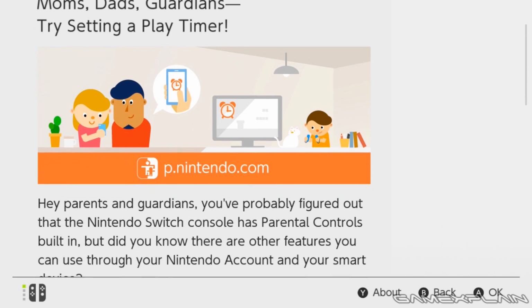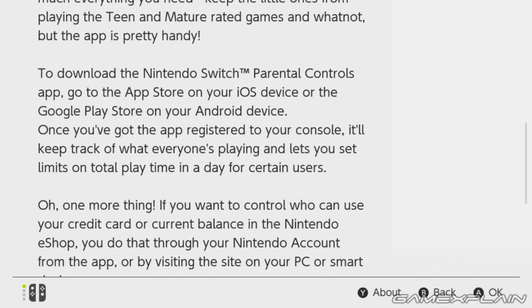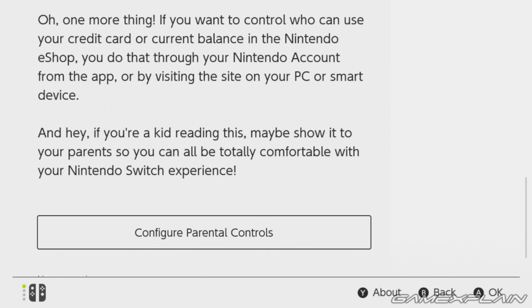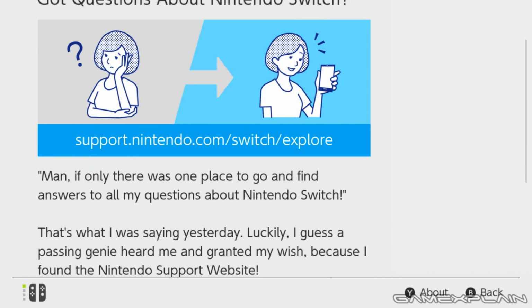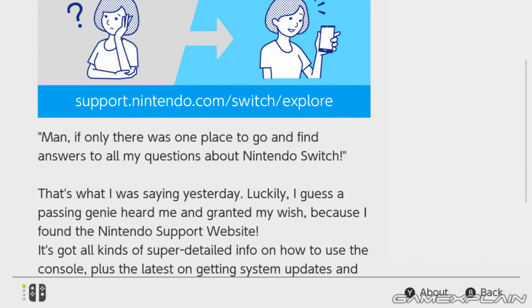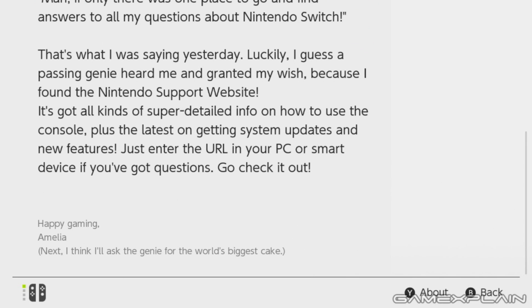Here it's talking about the parental timer. This is where you can use a Nintendo app you can download to your smartphone. Unfortunately, it's not available yet. I checked. Maybe it is by the time, whenever you get around to watching this video, it is. But we can go ahead and configure parental controls. We won't do that quite yet. So we'll move on. And then if you have any questions about Nintendo Switch, you can go to support.nintendo.com/switch/explore. But again, that's not up yet. But hopefully it should be by day one.